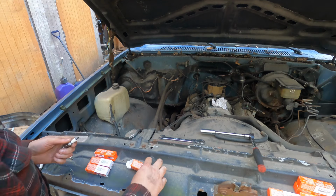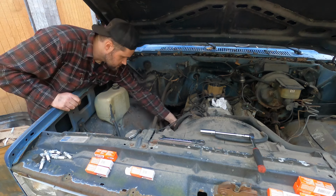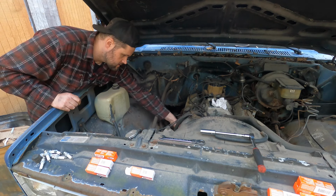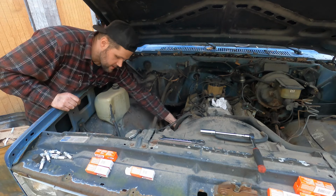Alright, so with all of our plugs gapped, we can start putting these back in. Start them off by hand, just get them as tight as we can. We'll also buy us a little bit more room. Try to tighten them back up.